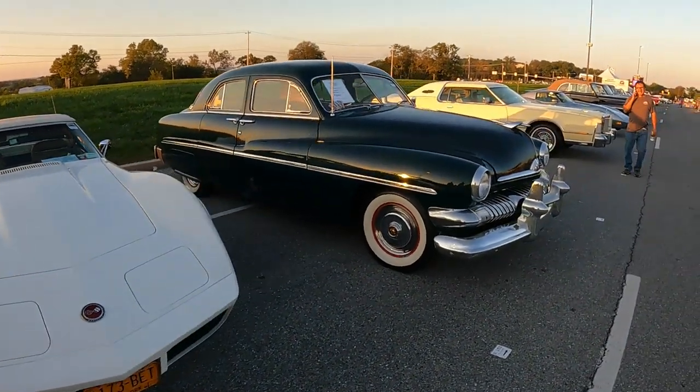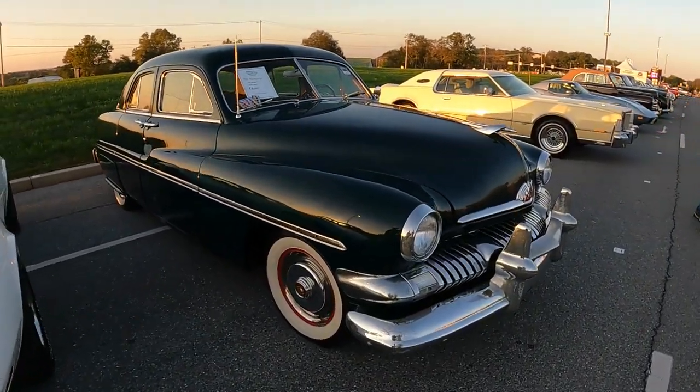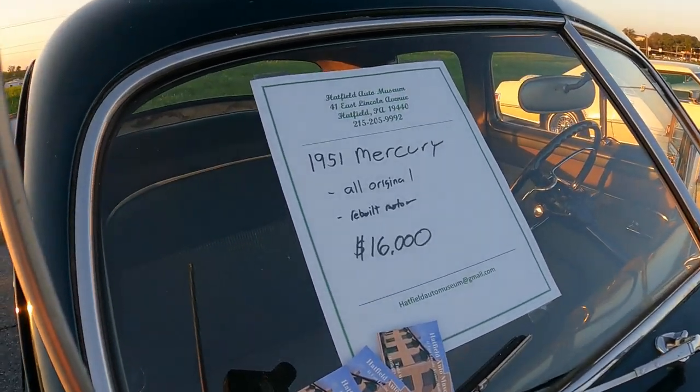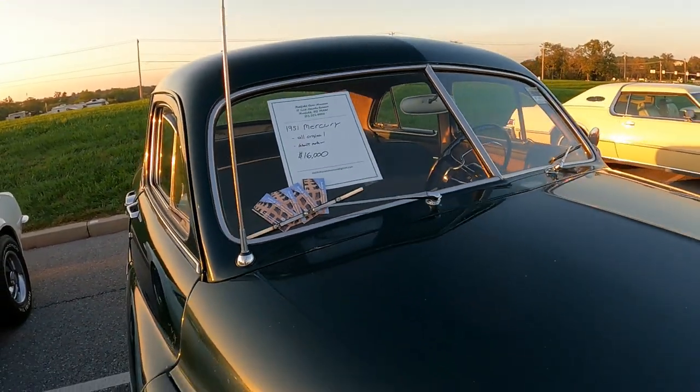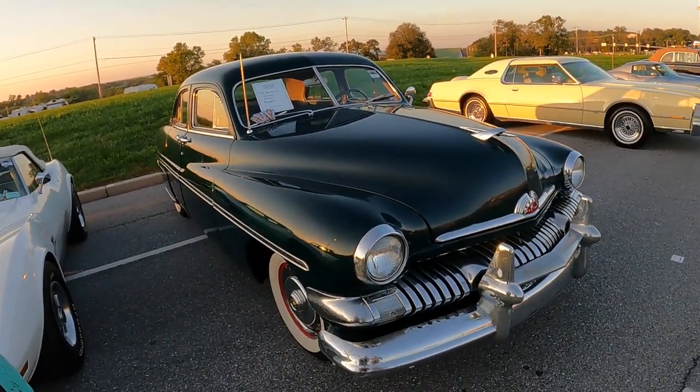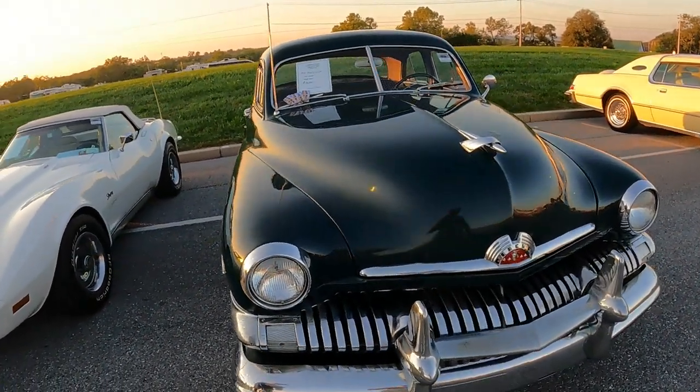Another Mercury. This one's not covered up. 16.9. This is all original. Rebuilt motor, though. This one has the suicide rear doors. Yeah, which I'm more familiar with. My 47 Dodges have the suicide rear doors.